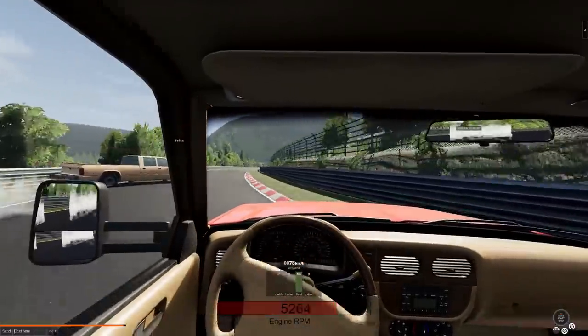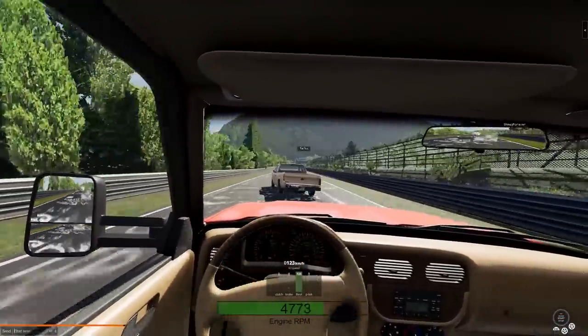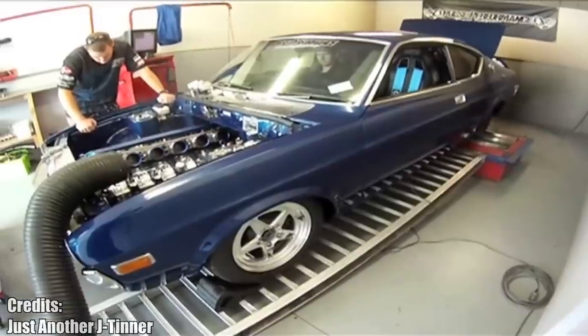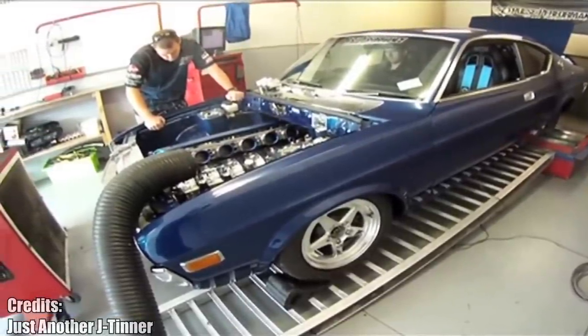Getting high horsepower out of a naturally aspirated engine is not easy. This is a 6B Mazda RX-4 that is street legal and produces over 800 horsepower, not on some special racing fuel. It is powered by gas that you can find at your local gas station.